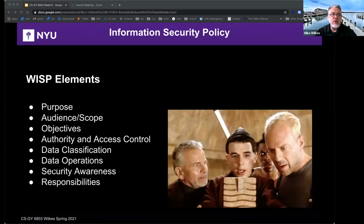So what are some of the elements of a WISP? Well, we need to speak about the purpose of the WISP, the audience and scope. We need to address in the WISP objectives so that those are explicit and outlined. We also need to, of course, identify authority and access control. And of course, can't have a good security policy without data classification, right? That was one of the first lectures in the course. Data operations help you turn that operational into a real operating procedure and way of working.